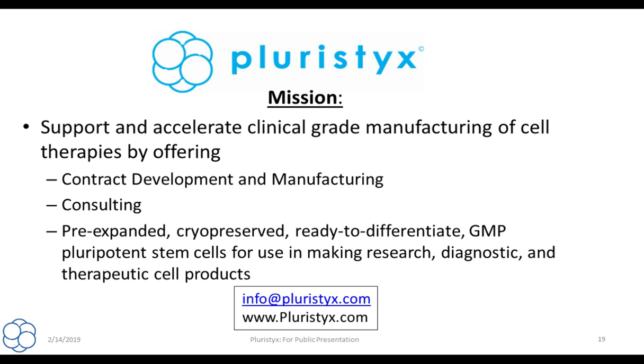Our next question is, we have a clean room that is not GMP. Can we manufacture our material there and use it for clinically representative pre-IND studies?